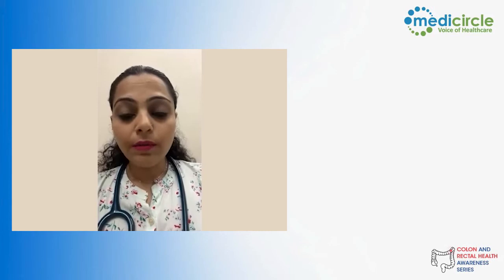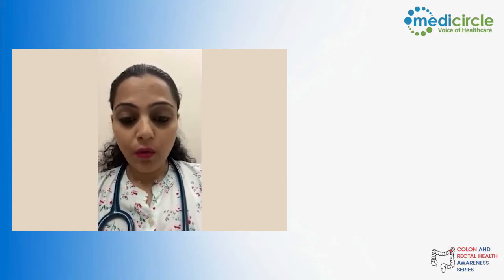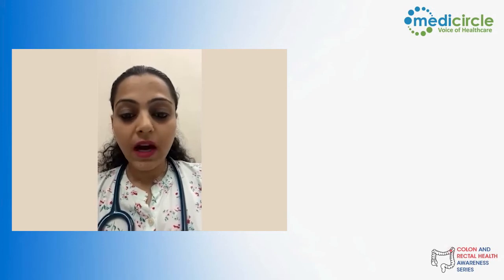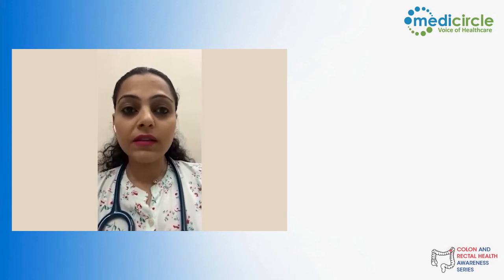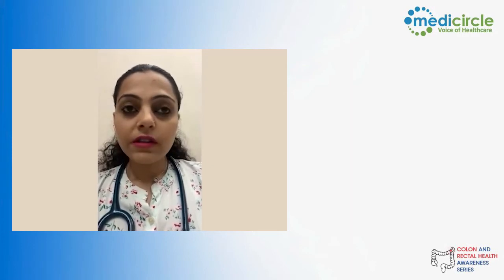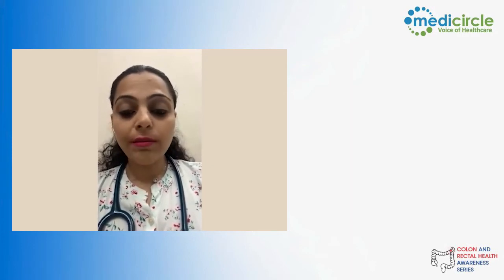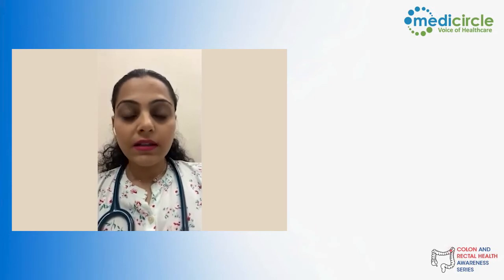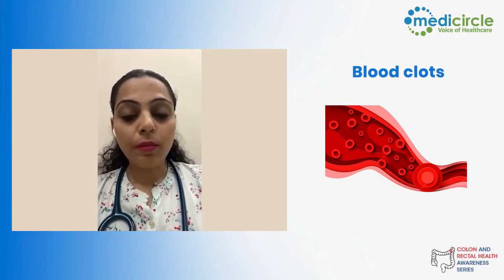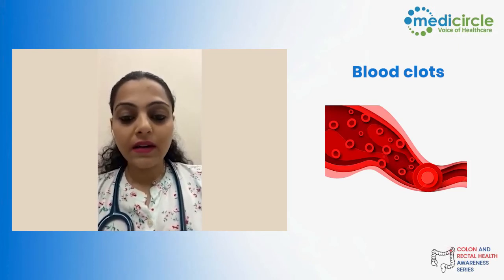Also, the amount of blood which is going to pass through the anus with the bowel movement, you cannot count. You cannot count how much blood exactly you are passing on a daily basis via the motions. So the first and very severe complication of piles is anemia. Then the second is blood clots. Like I said, there is one thrombosed piles category which comes under external hemorrhoid.